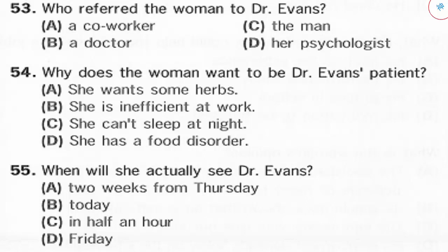53. Who referred the woman to Dr. Evans? 54. Why does the woman want to be Dr. Evans' patient? 55. When will she actually see Dr. Evans?